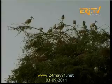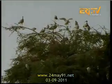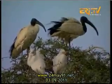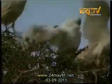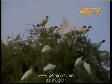This naturally attracts a high density of birds and a good diversity of species, especially in the Aurdat and Mareb areas. The best time to visit Gash Barka is just after the rainy season, from July to September, when most plants are flowering and all green.